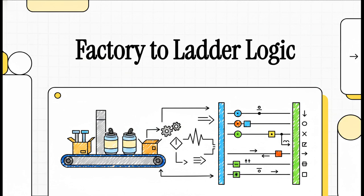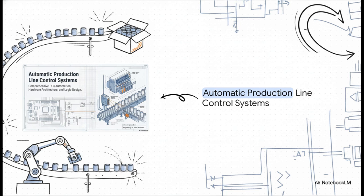We're going to look at exactly how engineers translate raw physical motion into the elegant mathematical language of PLC ladder logic. Just look at the incredible complexity of this setup. We're talking cans flying down conveyors at breakneck speeds, photoelectric sensors firing off, inkjet printers perfectly timing their spray, and robotic arms wrapping it all up. And the crazy part? This all happens continuously, reliably, and entirely without human intervention.